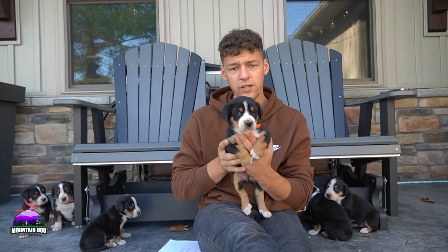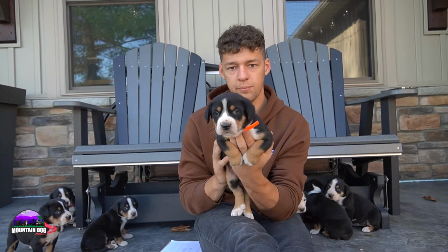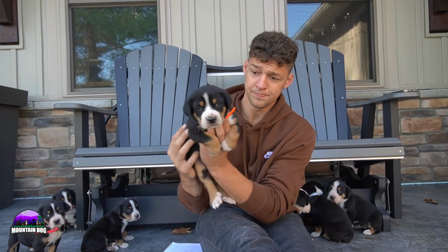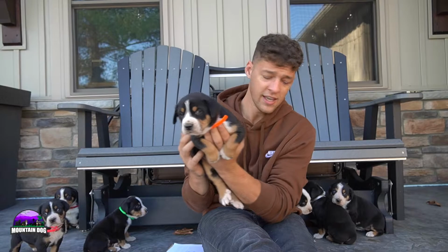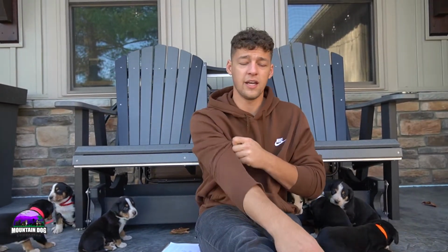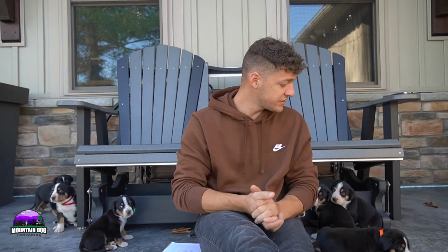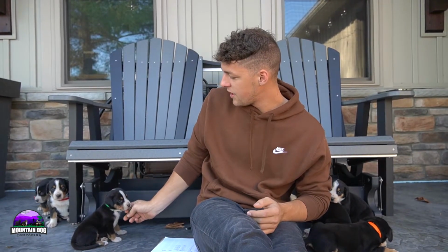She does have a little bit of a white tip tail, and she's one of the bigger girls in the litter, just overall, but an absolute sweetheart. I think she's going to be a big teddy bear, so she's doing great. Everyone in the litter's doing great, and Misty has been doing a phenomenal job with these guys. So again, this is Misty and Samson's litter of Greater Swiss Mountain Dogs. They're all doing well health-wise, and Misty's doing great.